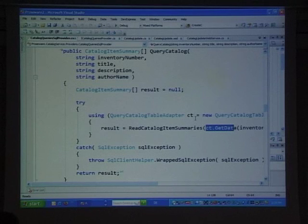Read catalog item summaries is my mapper method, which takes the data table and copies this into my internal data structures. So I'm not exposing the data tables beyond this data layer, right? Everything that comes out of my data layer is what I have defined, all the classes that I have defined in the data namespace. The data namespace is all the data that I'm sending around. The data tables is really something that I'm using to talk to the database. I'm talking to the relational stuff, and then I'm mapping the relational stuff out to objects.